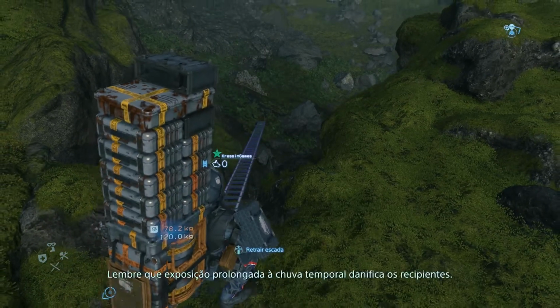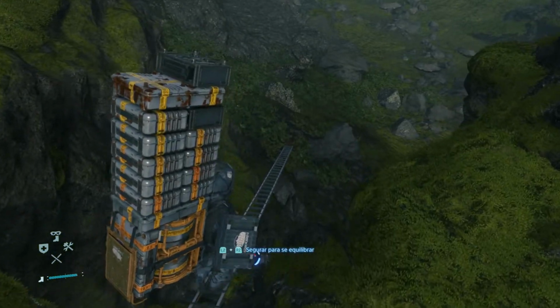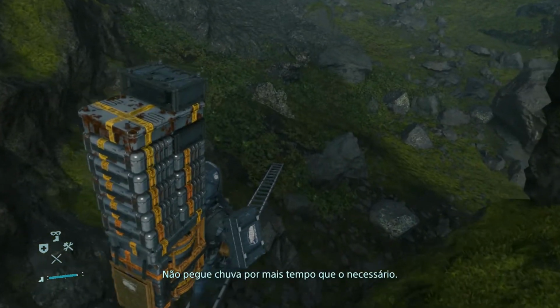Sam, remember that prolonged exposure to timefall damages cargo containers. Don't stay out in the rain any longer than you have to.